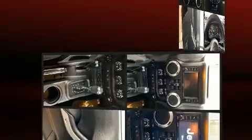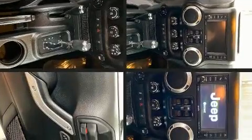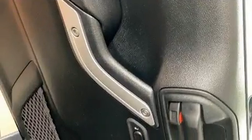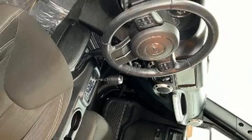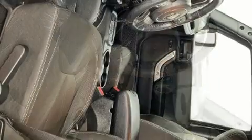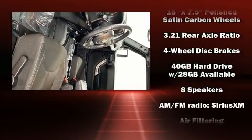A wealth of standard features means that you no longer have to sacrifice, such as remote keyless entry, a tachometer, an automatic dimming rear view mirror, heated door mirrors, and much more.